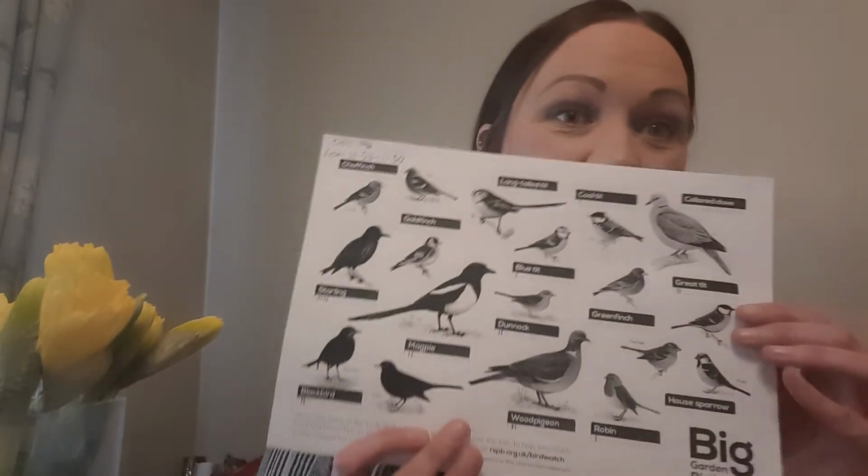Well, yesterday, she texted me with two other amazing things that she'd seen in her garden. The first one is a bird I want you to look up because I'd never really heard of this and I've certainly never seen one. She saw a pair, so a male and a female hawfinch. H-A-W and then the word finch. So if you're in class, just ask your teacher to have a quick Google and show you what a hawfinch looks like. It's not even on my sheet, so I think it might be quite rare.